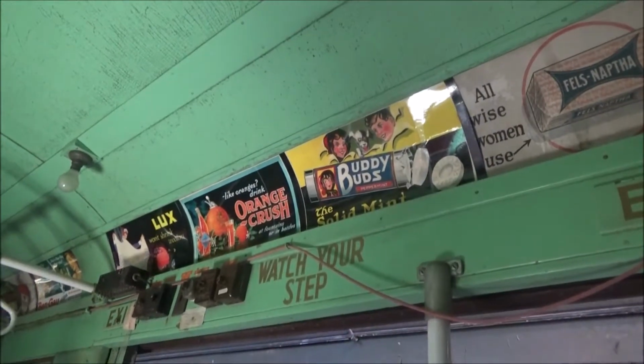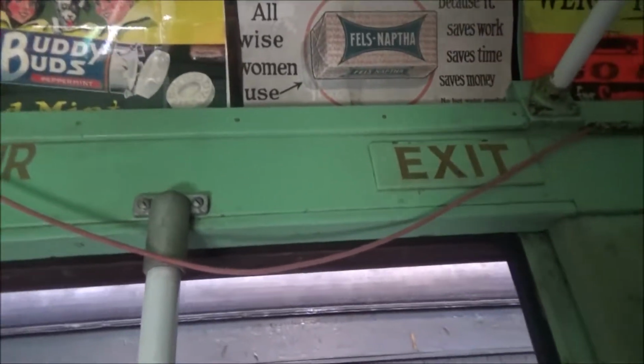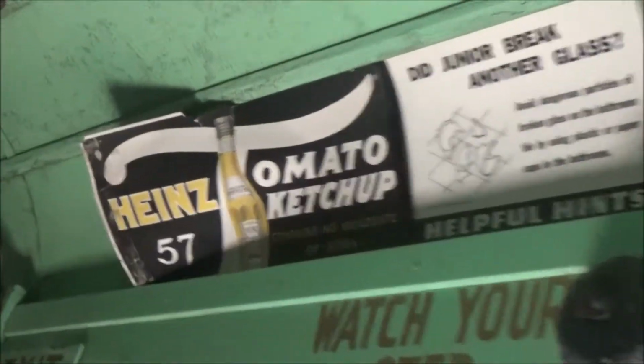Orange Crush. Lux. Buddy Buds. Oh, jeez. Heinz tomato ketchup. Okay, never mind. Why is it yellow? Here's a helpful hint, Max. Avoid dangerous particles of broken glass in the bathroom tile by using plastic or paper cups in the bathroom. Oh, I would have never thought of that.